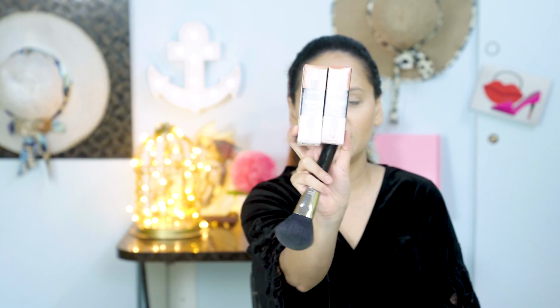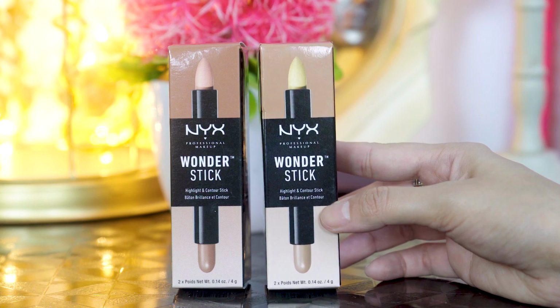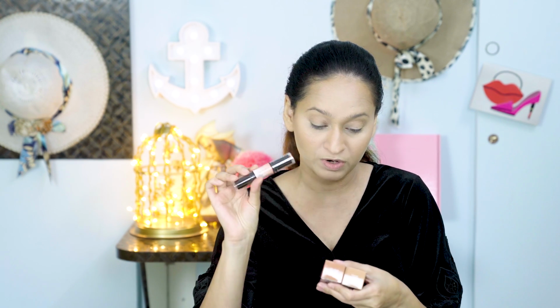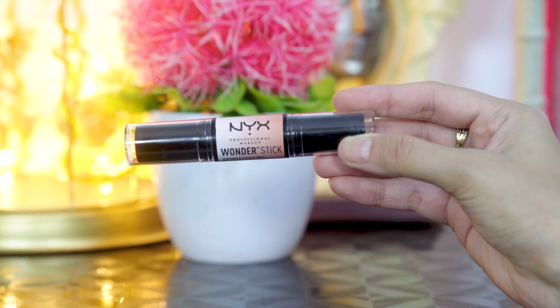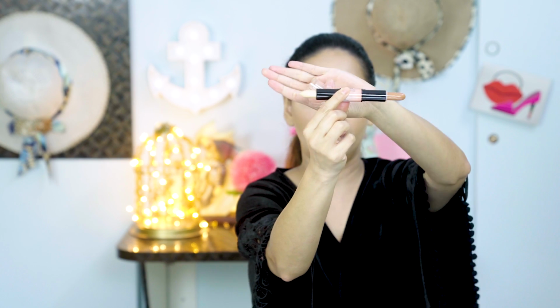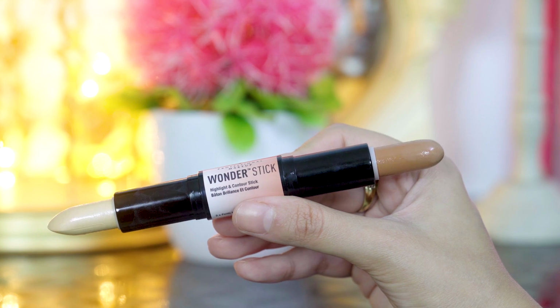This is the highlight and contour stick, and this is the one product that I swear by. These shades are WS04 Universal. The one that I'm holding is a Universal shade, and the second one that I have is 02, which is medium tan. So one end is contour, the deeper end is the contour, and this is the highlight shade. Just look at the highlight, how wow it looks.